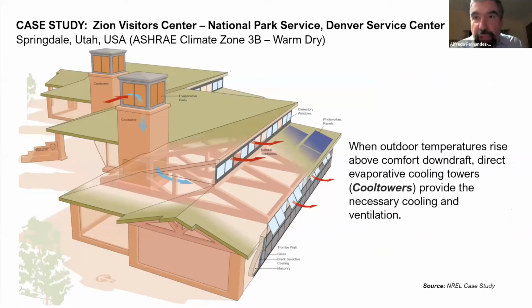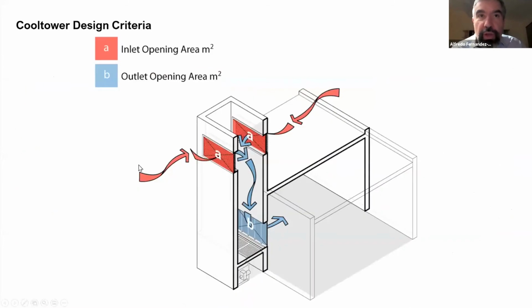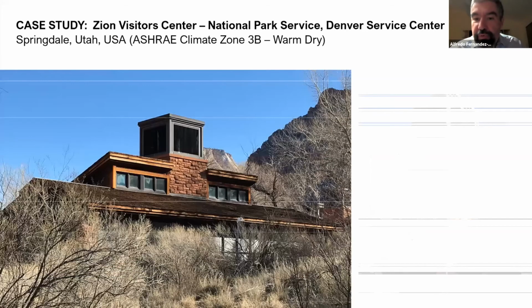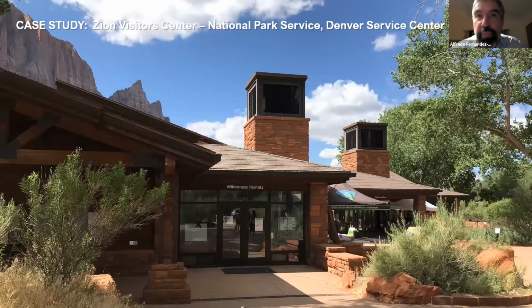So we have the cool towers to provide the necessary cooling and ventilation in this space, and the clerestory and south-facing windows are used to exhaust the warmer air. So you can see that we can take hot, dry air, add moisture to it, and cool it, and deliver it to the spaces below. This photograph is under construction. And the cool towers provide a fascinating and exciting experience to visitors and successful ventilation and cooling of the space. And with that, I'd like to hand it over to my colleague, Pablo Roche.